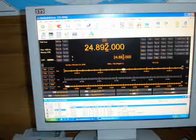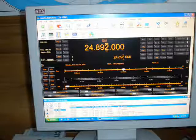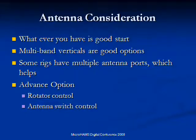For the antenna considerations, pretty much anything that you have is better than nothing. Like I was saying before, I started with a vertical wire that I made myself. It did work for a couple of bands, 40, 20, 10, and I think 15 too with the antenna tuner on. But if you have a beam antenna, it actually works better, right? So multiband works better.